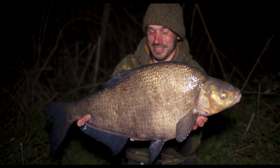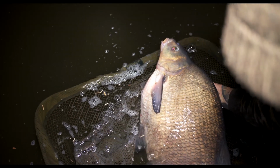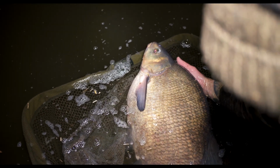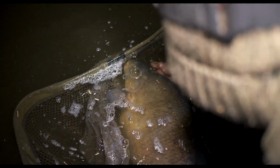Brilliant session. Look at that. That's a monster slab. Caught on the maggot. The bream and tench rod's doing the business. Lovely. Let's get him up and release him.